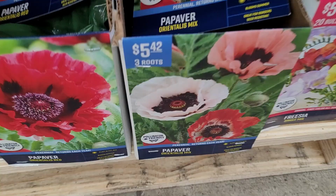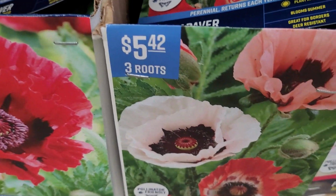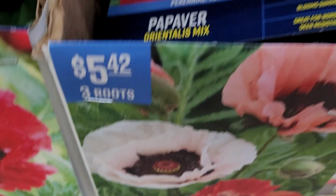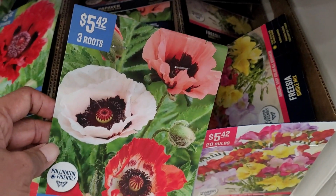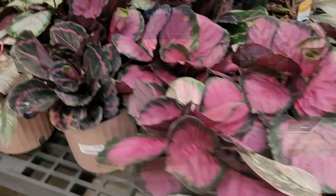And over here, these are actually some variations of poppies, just different varieties that they have. You can see how beautiful they are. So if you wanted to try those, I'd say go ahead and get them. You can just start them in large containers to begin with if you're not too sure how they'll fit in with your whole landscape. Just try them out in maybe a raised bed or a container just to see how they go.